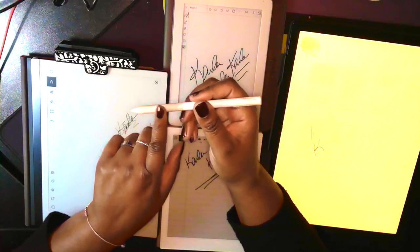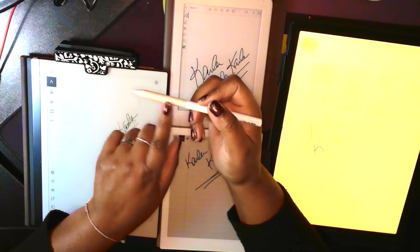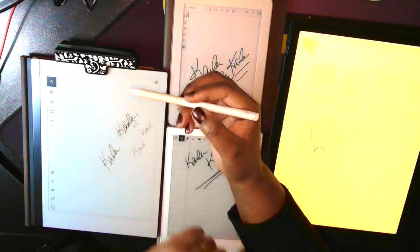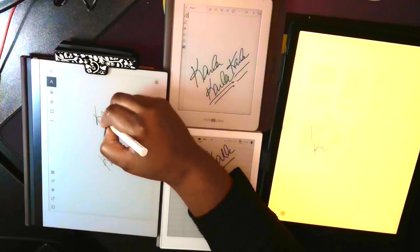So whoever created this clearly did not know about brown makeup and brown skin, brown people. So that is why I didn't like it. No matter how much I clean it, it doesn't look clean. But let's do the writing test.